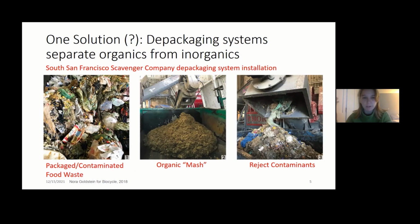Again, my name is Kate Porterfield, and I'm going to talk briefly about my research to date and then my future research plans in this area. So currently, for the past year, I've been looking at the depackaging system. I have a picture up here on the slide of a different depackaging system. This one's been installed at the South San Francisco Scavenger Company.